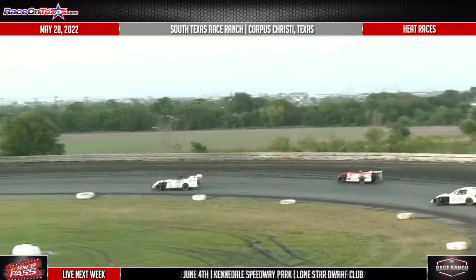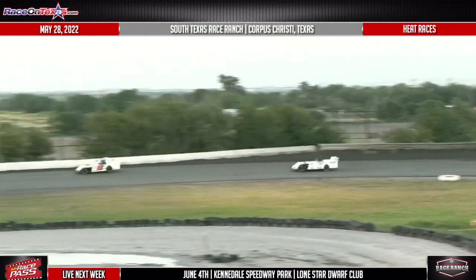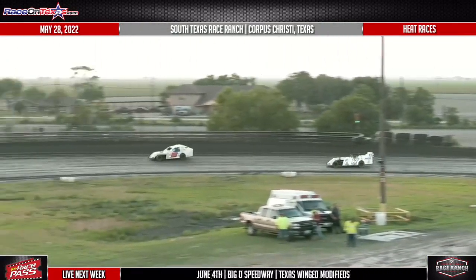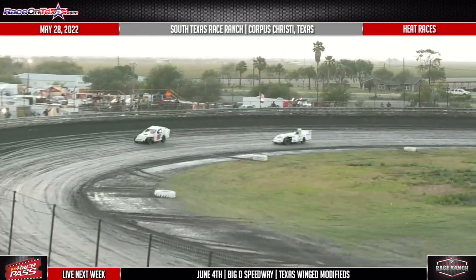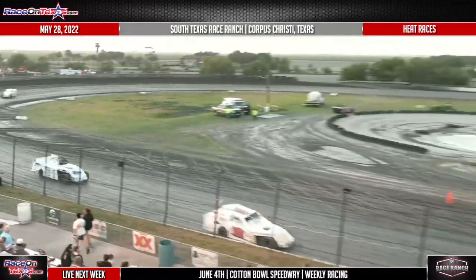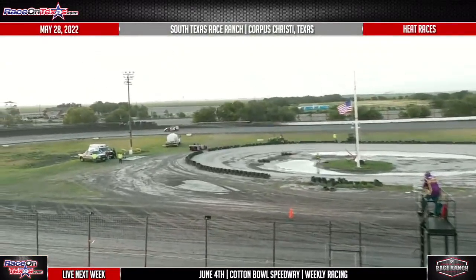Two to go right here. All right, two to go. Looks like Gilbert Perez is showing third. That's his race to lose right now. Second place, Steven Danielson. Running in third, I believe that is Fanning in the 96F. We'll take a close look here. Yes, it is. Fanning has third. Kyler Ross is in fourth.